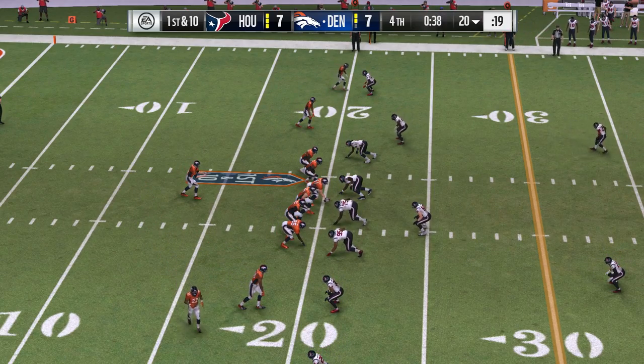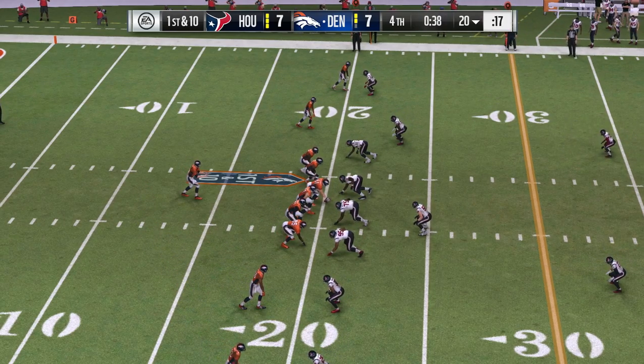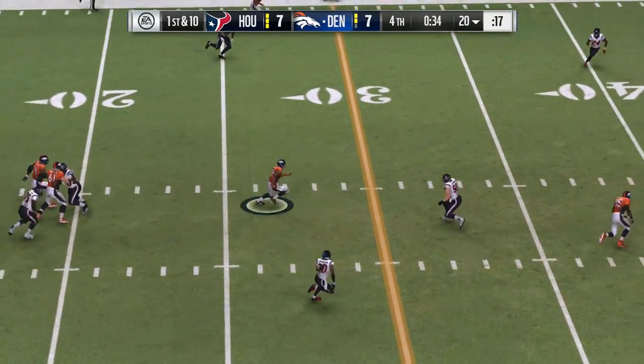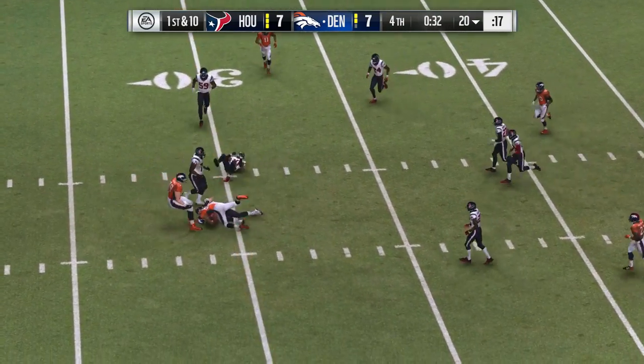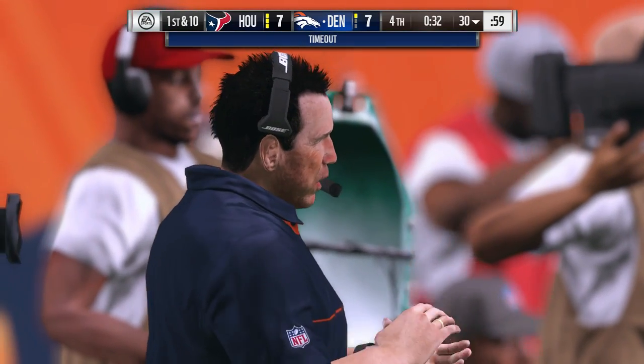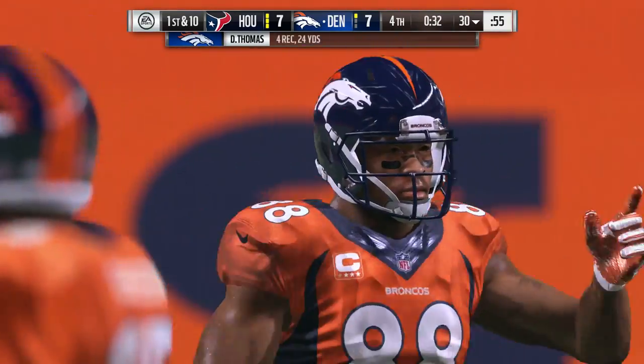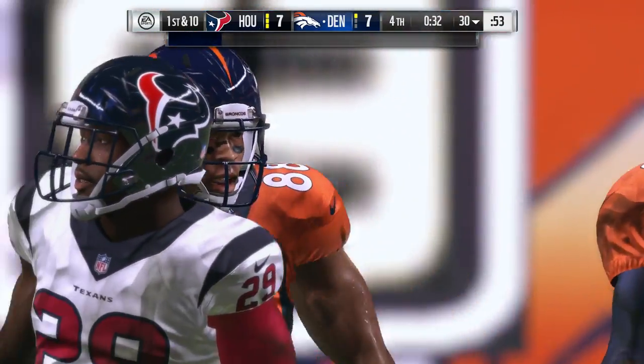But in this case, you're trying as a defender to leverage them towards the middle of the field, not let them get to the sidelines, and try and tackle them inbounds in order to run the clock out. Now hold everything here. We're going to get a timeout by the offense. That'll leave them with just one remaining in this fourth quarter of play.